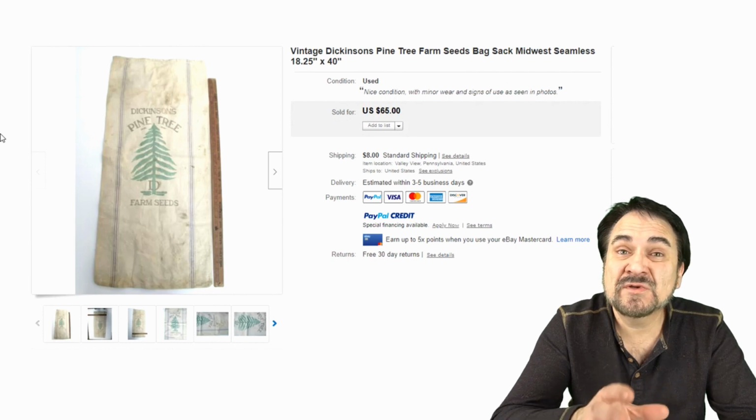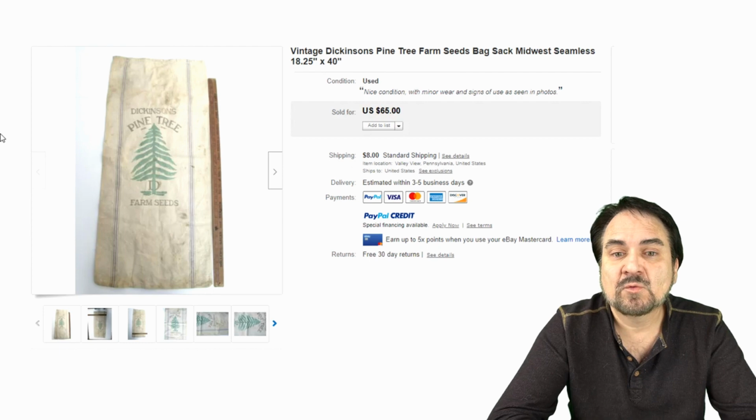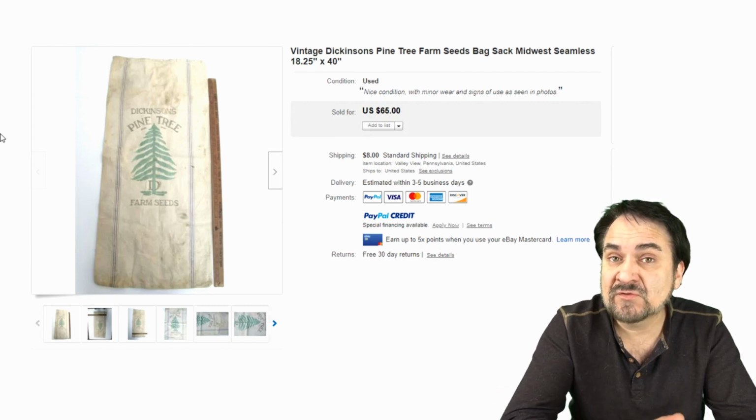Now here's some pine tree farm seeds. Seeds to grow your own pine trees. Dickens Farm. Rather interesting one, $65. Almost any one of these with advertising on it will sell for some money. Even bank bags like this sell also.